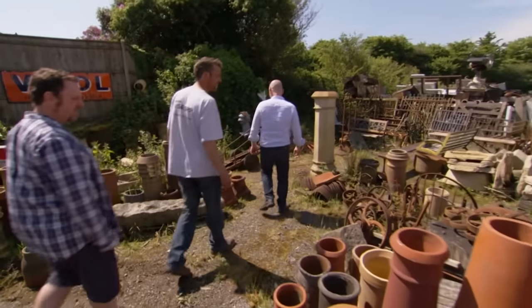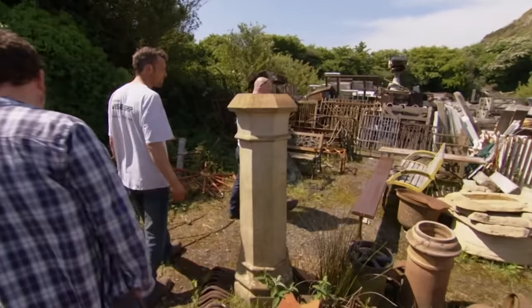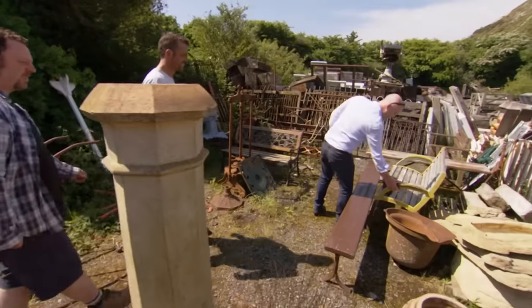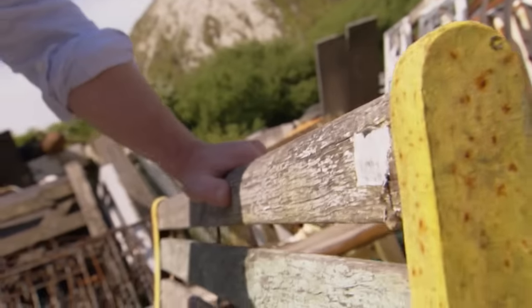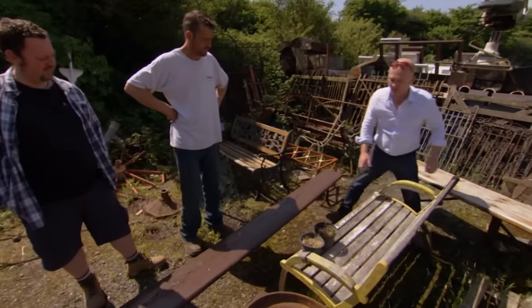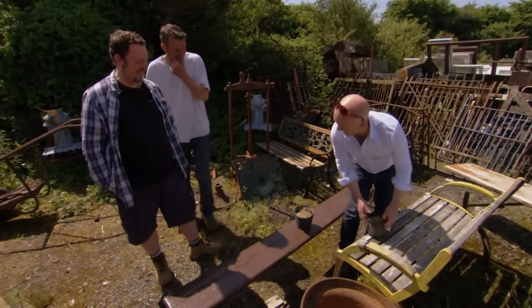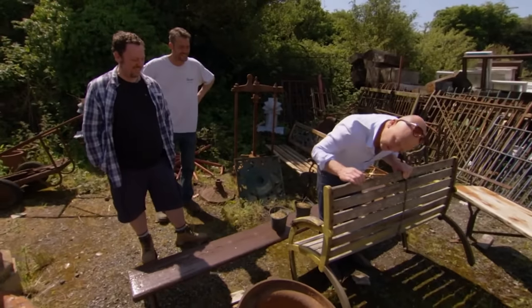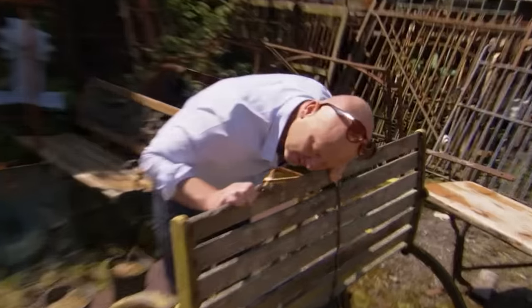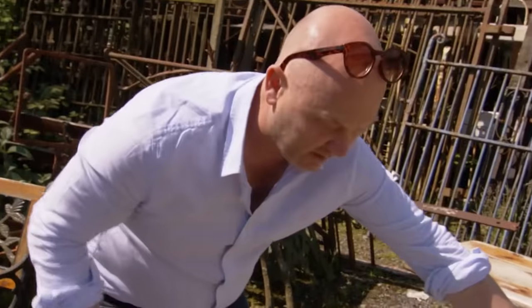With two excellent finds under his belt, Drew moves on to another part of the yard. And in no time, he spots something he likes. That's odd, isn't it? Yeah, it's sort of kind of funky-looking little thing, isn't it? I like that. Looks like you've had it a while. Yeah, you have. It was right till you wobbled it. Not sure how old it is, actually. It's got a look, though, hasn't it?